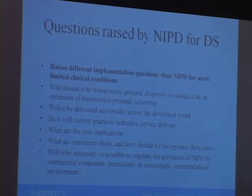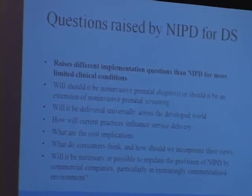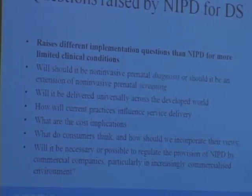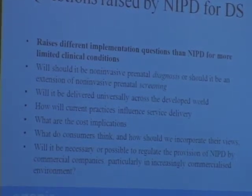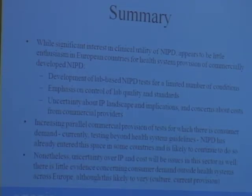Questions raised by NIPD for Down syndrome or aneuploidies are different than they are for the more limited clinical conditions for which they're currently being used. That is the question of diagnosis versus screening. Will it be delivered universally across the developed world? And if not, what kind of implications does that have? How will current practices influence service delivery, which is quite varied across Europe, and cost implications are quite important as well. And how can we regulate commercial provision?